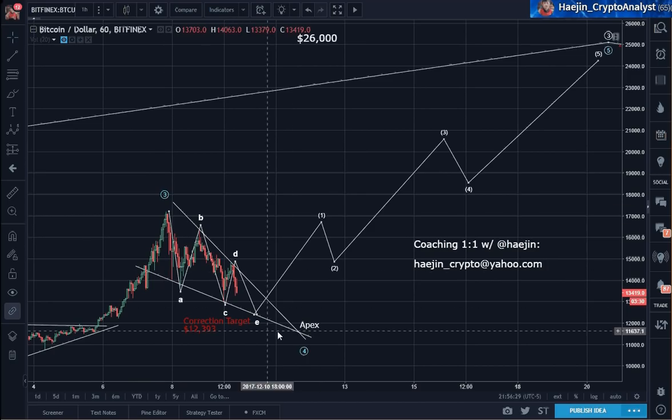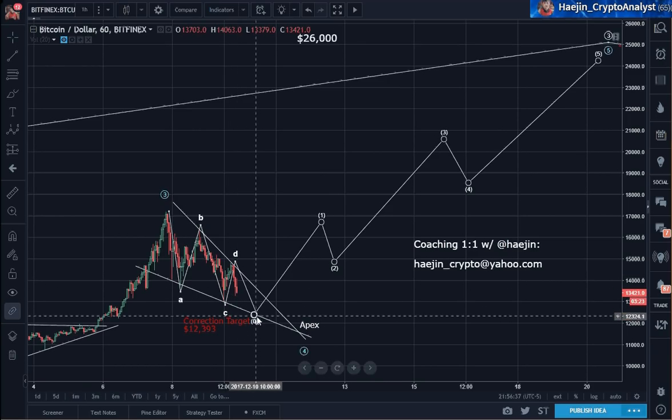Let's see what happens overnight to the pricing. It's already going down. It should dip and maybe hit the bottom of this.